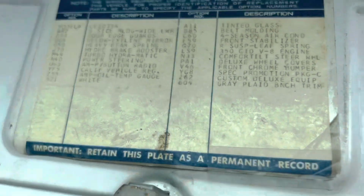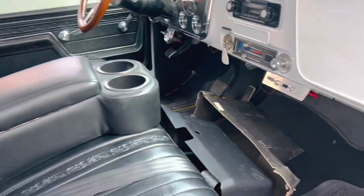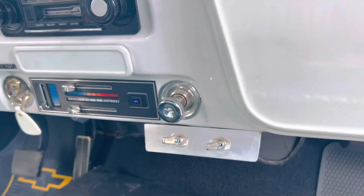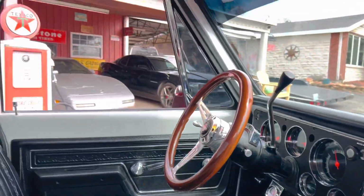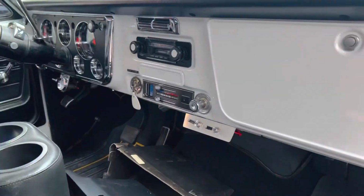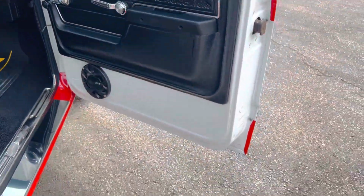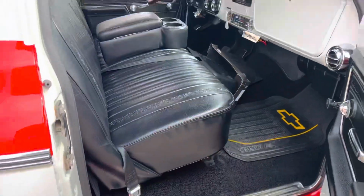Factory 350, and we believe it could be the original 350, but I know it has a 350 in it now. These switches are for the electric fans. The truck runs 170 degrees. We're going to hook those fans up solid to where you don't have to flip a switch. That'll be done before anybody purchases it. Truck's never had any rust. Super nice, super solid.